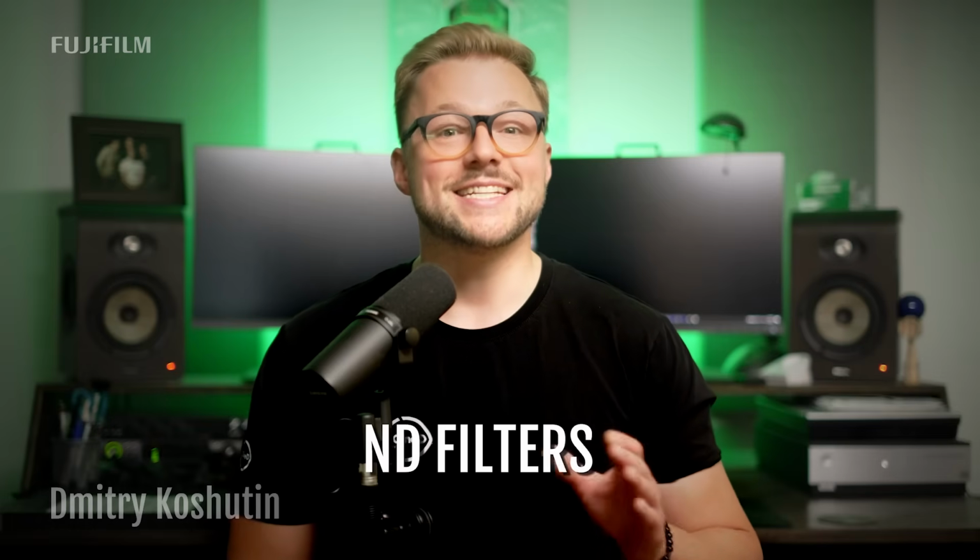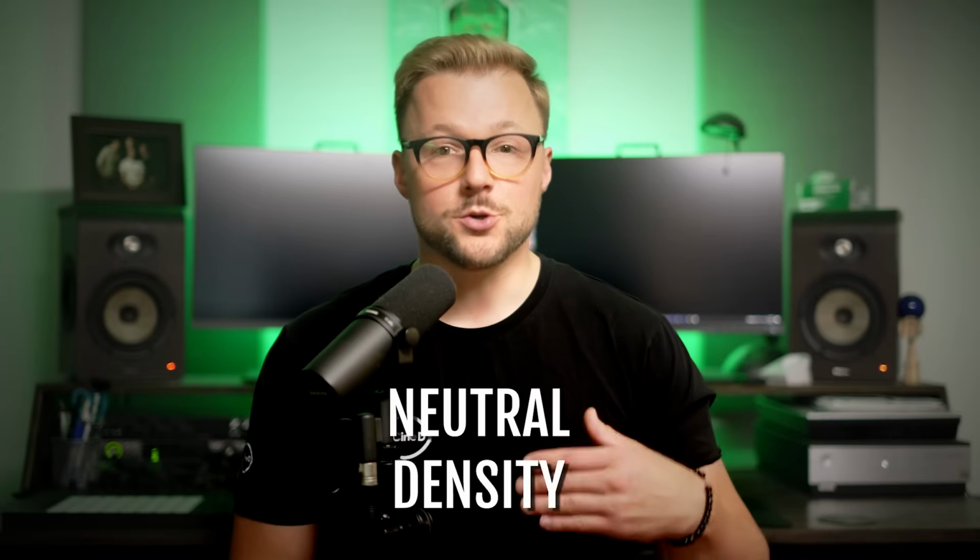Let's talk about ND filters. ND stands for neutral density. These filters reduce the amount of light hitting your sensor, and they affect all wavelengths equally, hence the term neutral. Why use them? To retain creative control over your exposure variables.